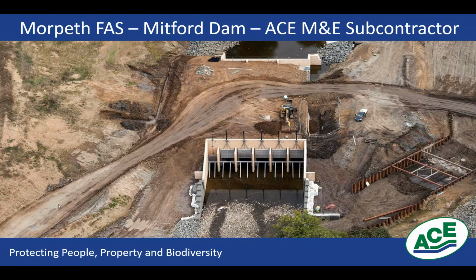Morpeth. So Morpeth is the biggest dam, and we call it a dam. The Environment Agency don't necessarily like that term, but it's a flow regulator. It's the biggest one of its kind in the UK. The principal contractor on this project, as you can see, had serious earthworks to be doing. Their focus was on a huge amount of concrete, a huge amount of earthworks. They had to divert the whole River Wansbeck around this asset during the construction time.